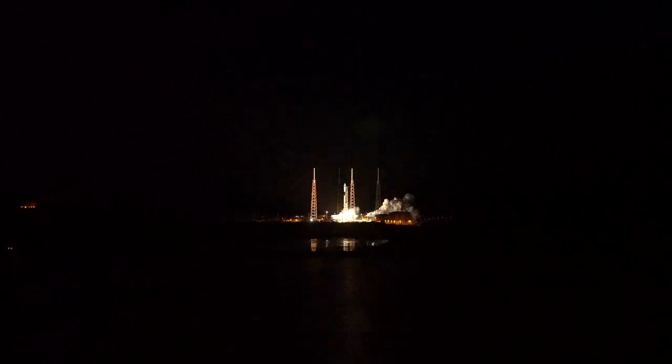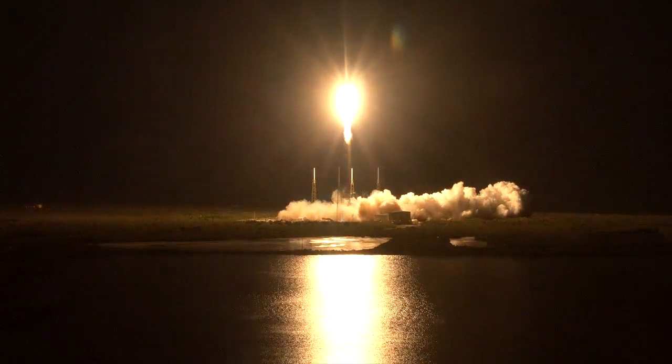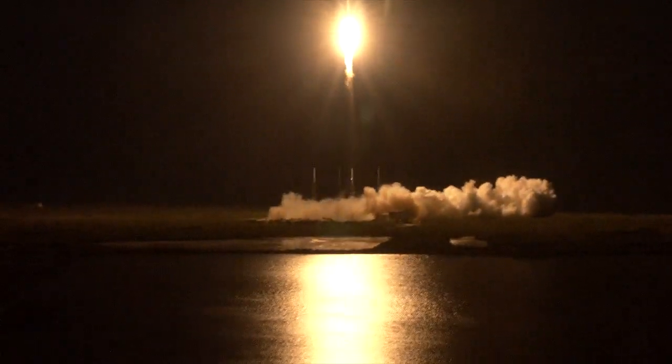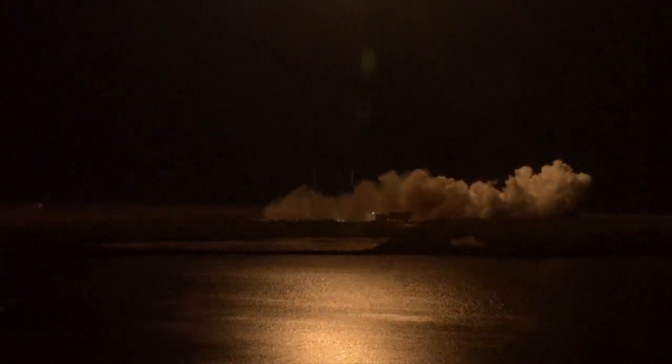10, 9, 8, 7, 6, 5, 4, 3, 2, 1, 0. And liftoff of the Falcon 9 rocket and Cargo Dragon on the final flight of the Dragon 1 spacecraft, taking research designed to improve life on Earth and lead discovery in space. So the vehicle begins pitching downrange to get into its proper ascent for orbit. Falcon 9 is looking good. 2 million pounds of thrust as it goes into space.